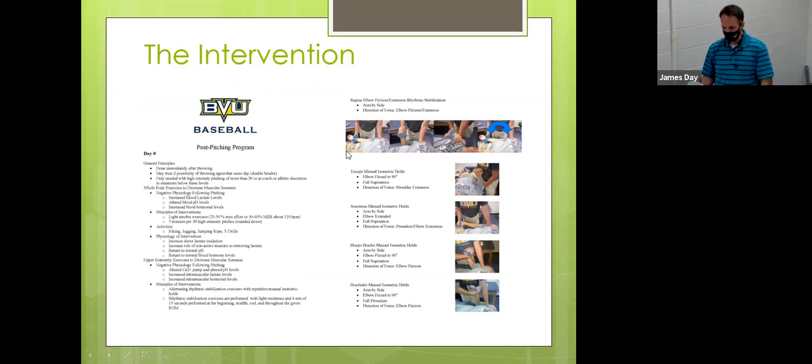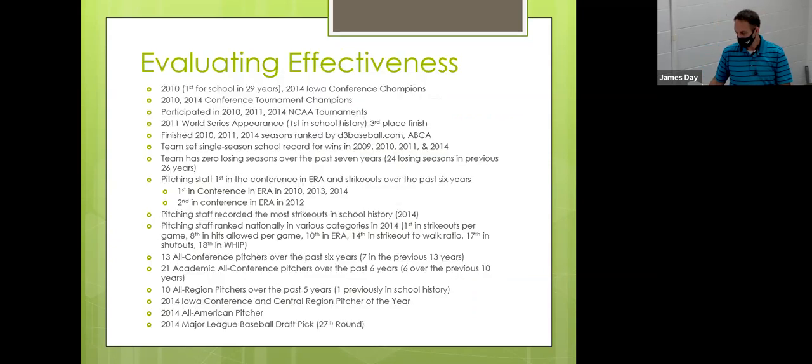And so after they would pitch or do a high intensity thing, they would immediately come over to our staff and get into these sorts of things. They would do whole body exercises, upper extremity rhythmic stabilizations and repeated contractions. And they would do that on the day that they did a high intensity and the following day. That's just what they would go through.